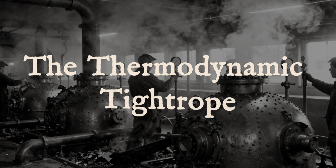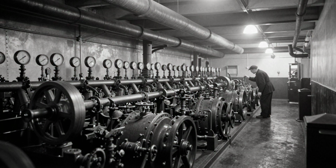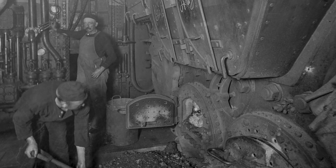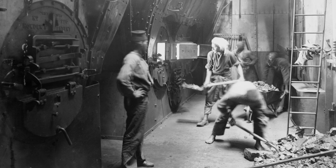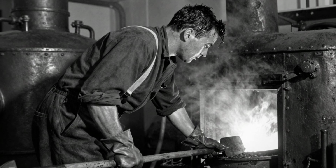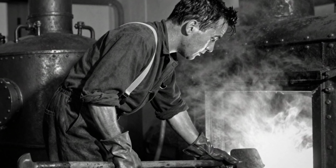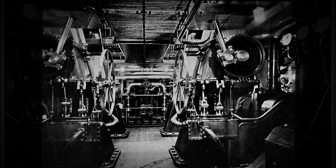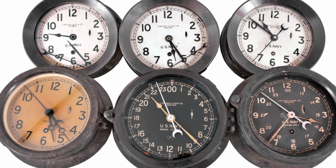A single number haunted every fireman's mind: the water level inside the boiler. All the engine's power, all the ship's speed, depended on a narrow margin, just a few inches of water standing between routine and disaster. The only way to know if enough water covered the crown sheet was to watch the sight glass, a slim tube mounted above the furnace, its surface often blurred by sweat, soot, and vibration. There were no alarms, no backup. If the glass failed or the reading was wrong, the next minutes could mean life or death.